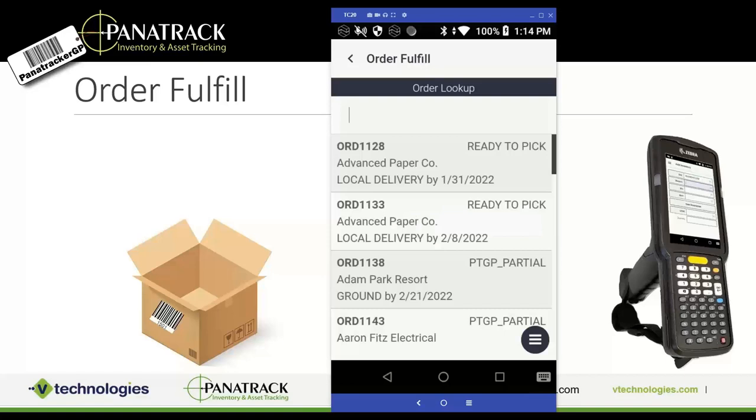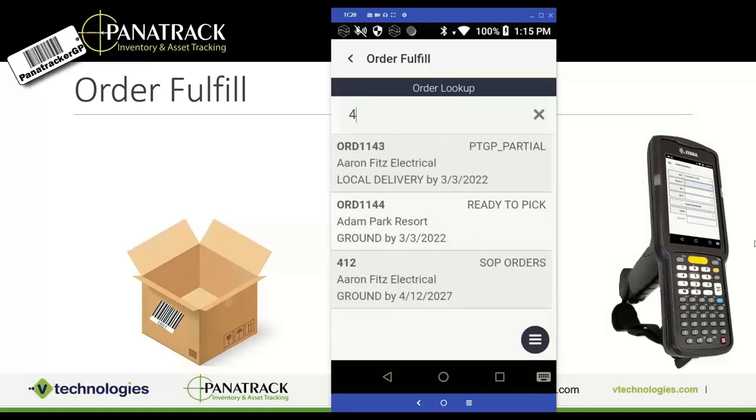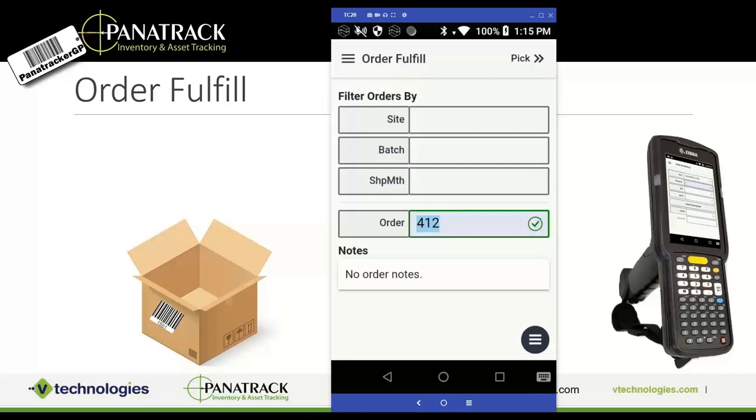We can go ahead and bring up a lookup list, and we can even do our filtering through this list. So here, if I type in the number 4, it's going to narrow us down to only those orders that have a 4 in them. Let's pick our order 412, and that's what we're going to ship out to our customer.